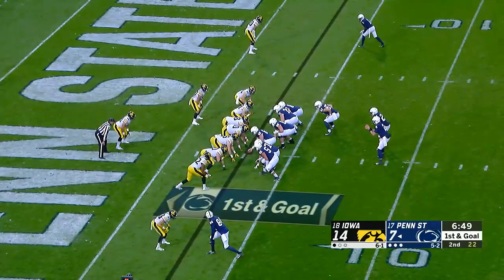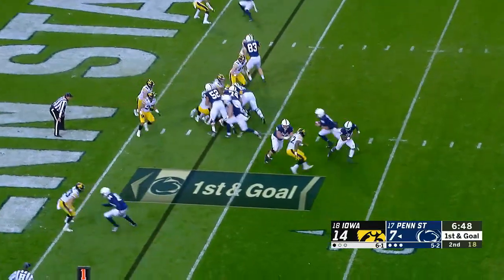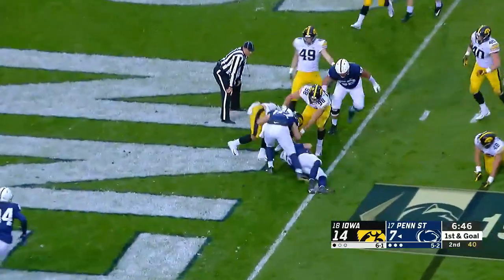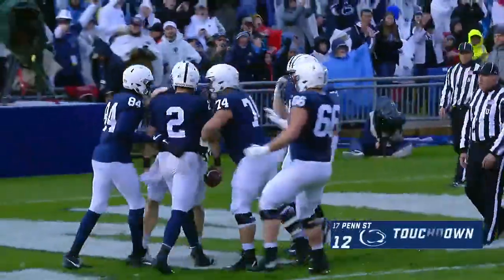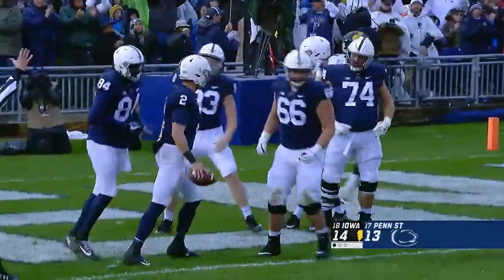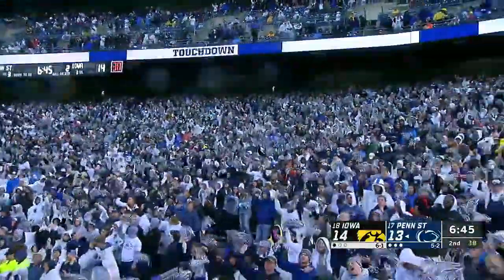Tommy Stevens back in there. Opportunity for Penn State to at least tie the game. On first down and goal, it's Stevens. Going to keep it. Going to get there. Touchdown, Tommy Stevens. Extra point away from a tie score.